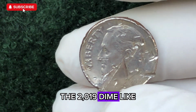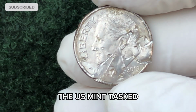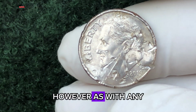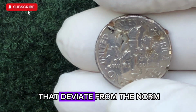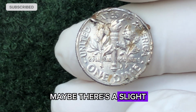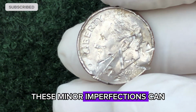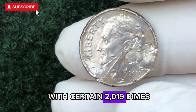The 2019 dime, like many coins before it, was produced in large quantities. The U.S. Mint, tasked with keeping the supply of coins flowing, churned out billions of them to meet the demands of everyday transactions. However, as with any mass production, errors can and do happen, sometimes resulting in coins that deviate from the norm. For most coins, these errors are usually minor. Maybe there's a slight misalignment in the strike, or perhaps a design element is slightly off-center. But in some cases, these minor imperfections can make a coin significantly more valuable. This is what happened with certain 2019 dimes.